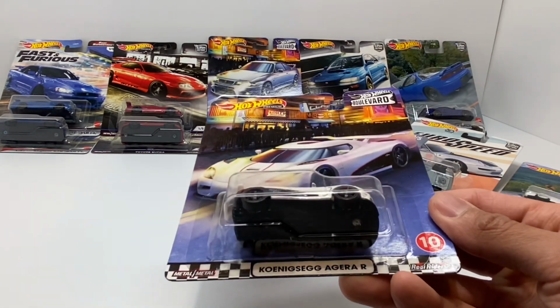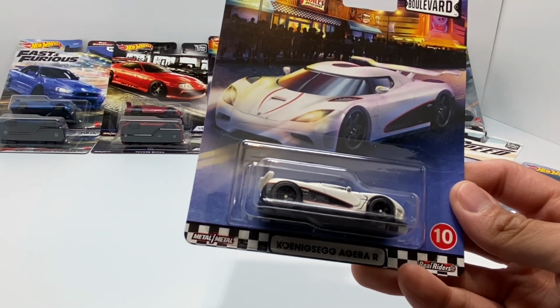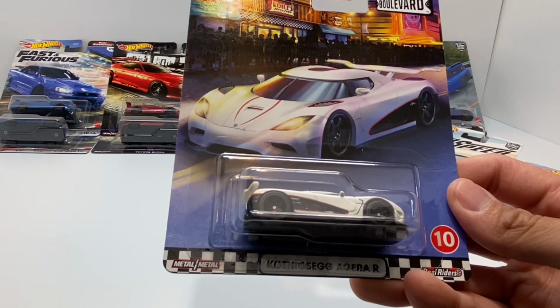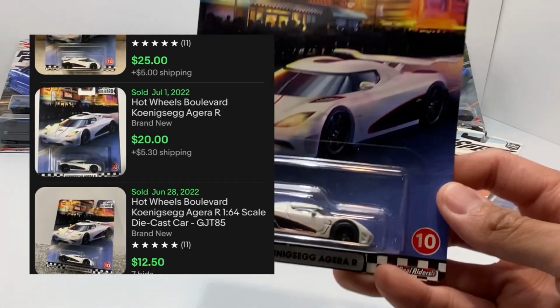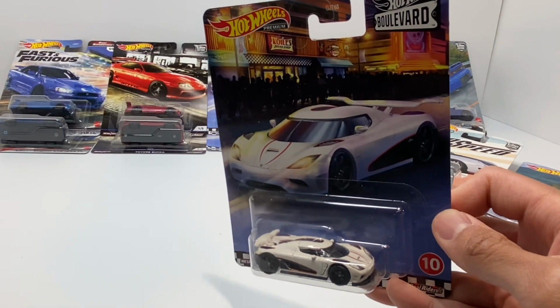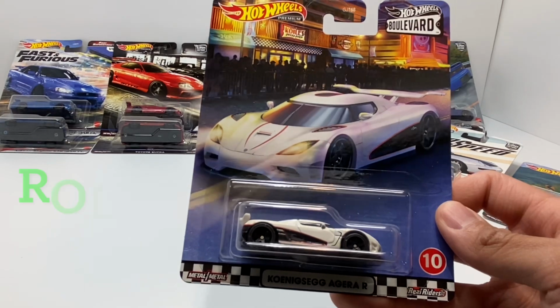But interestingly enough, this car doesn't go for that much, and that's pretty surprising. I would have thought this would have been at least a $20-$30 car, but right now it's sitting at about $15, so still pretty attainable. But again, the Boulevard lineup for Hot Wheels is pretty popular. I can't imagine this car doesn't go up in value moving forward.